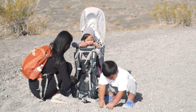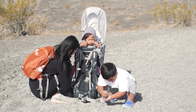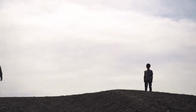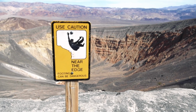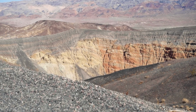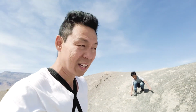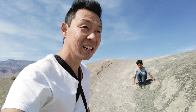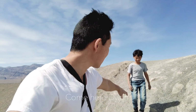So me and Dylan decide to leave the three of them behind as we have a great time exploring the rest of the trail. Watch out though, or you could be this guy. Gotta really watch out for this hike. A lot of loose gravel. But just me and Dylan now. Ellie couldn't handle it. But you know what? Lighter load for me. Come here, Dylan.